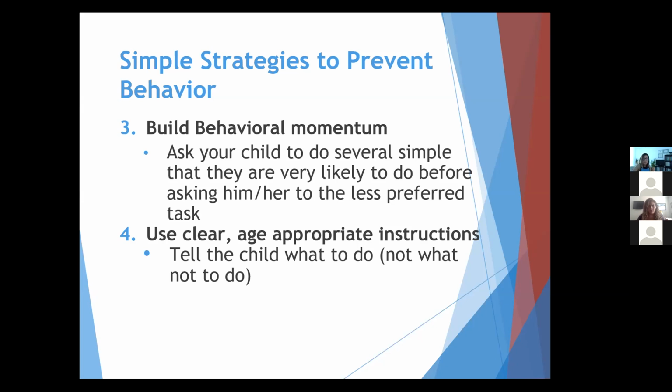You're building this momentum of compliance by asking your child to do a couple little things first, right? So instead of asking them right off the bat to do this hour-long homework that you know is going to lead to a breakdown or some type of problem behavior, you can ask for little things first, right? So maybe it's, hey, can you put something away, or something simple that they can do. Can you put your homework on the table? Can you just put your pencil on the table? And then you build up like 3 to 5 little things that they can do.